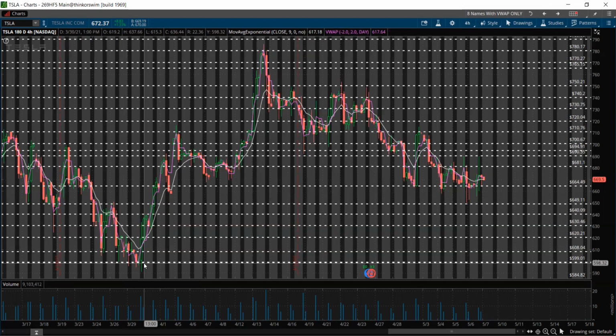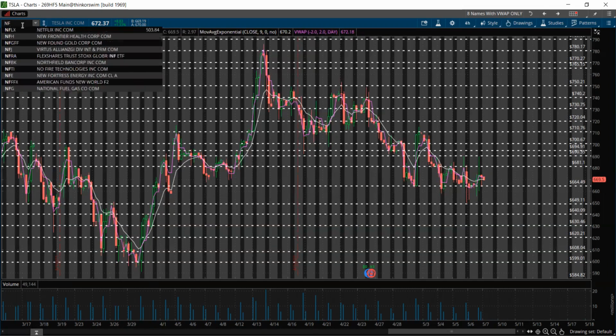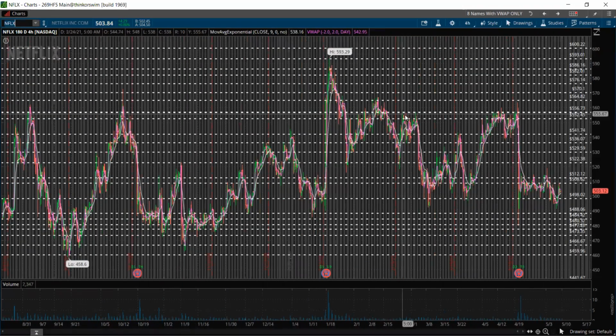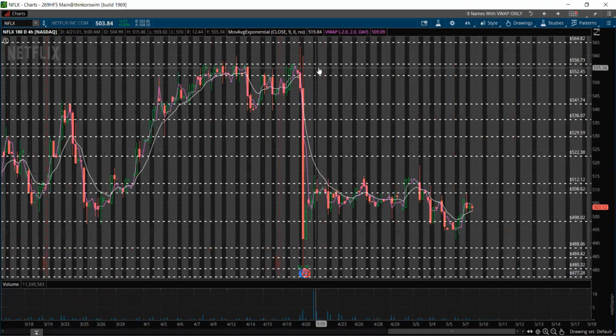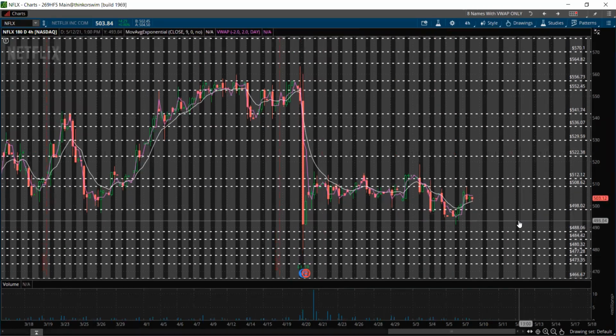Another name I want to look at that has been consolidating for quite a while since its earnings is Netflix. As you guys know, Netflix did drop on earnings, right? We were at that 556 level. This big long candlestick here was the earnings drop after hours, and we have been stuck in this 512 to 500 area. Heading into next week, I am looking at that 495 area.